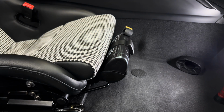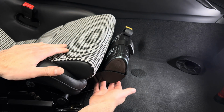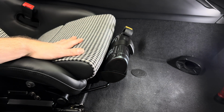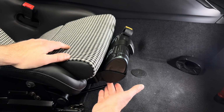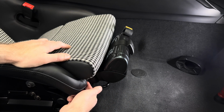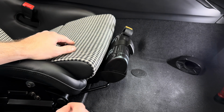How amazing does that look? Nice and tucked up, it's not touching the seat at all. I still have plenty of room under here to touch the rail. I sat in here to make sure I can move it back and forth, no problem. I'll show you guys that in a second, but plenty of room, nice and tucked up, not touching the seat right here. I'll show you all the details, but how amazing is that?